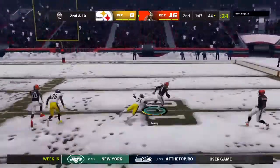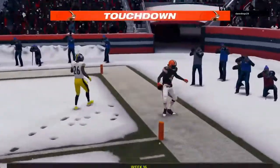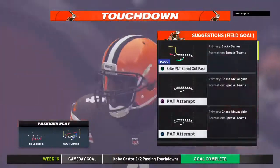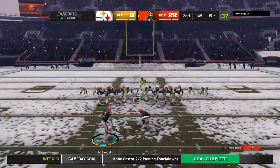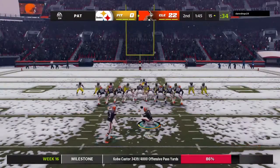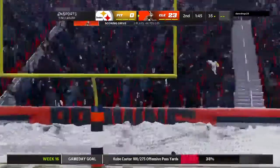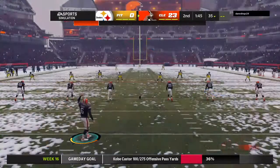This one complete to Jerry Jeudy. And all the way in. Touchdown, Cleveland. Jerry Jeudy, his 5th touchdown now on the year. And the Browns are able to widen their lead here in this first half. Extra point by McLaughlin is up and good. And that pushes the lead up to 23.